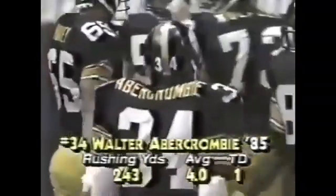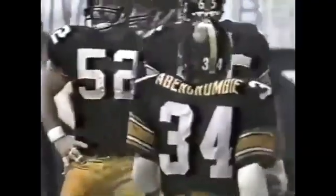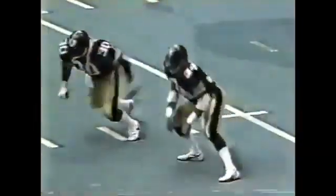Abercrombie. 9 yards to the 20. It'll be 3rd down and a couple. Walter Abercrombie. Good quickness, good strength. He said, this is a homecoming for me. He was born down the way here in Waco, Texas. He's got family here today. Good start on the draw play for Abercrombie.